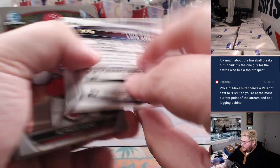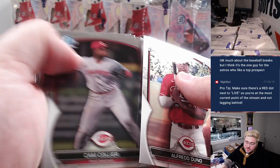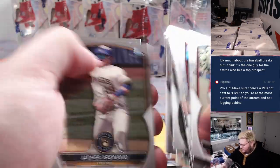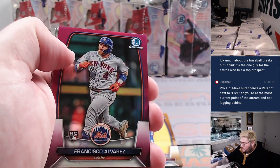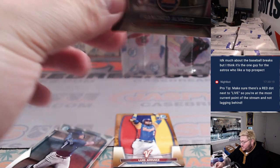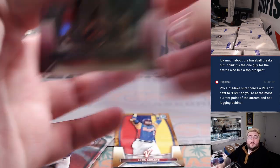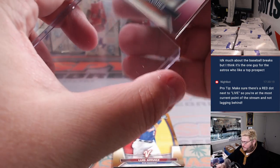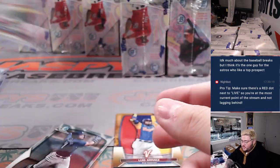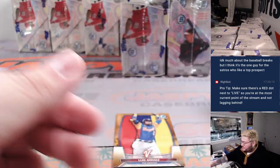There's a gold Luis Arraez, 10 out of 50, WBC, that's for the Marlins, Miami, going to Michael. Another nice rookie color, Francisco Alvarez Magenta for the Mets, going to Armando. 132 out of 299. Rookie color delivered in this case so far.